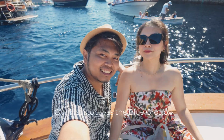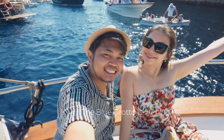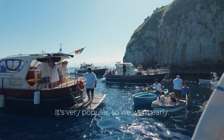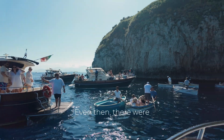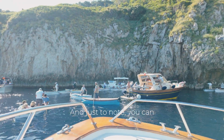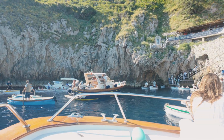Our first stop was the Blue Grotto. The Blue Grotto is Capri's most iconic sea cave. It's very popular, so we went early. Even then, there were already boats queuing outside. And just to note, you can only get in if the sea is calm.